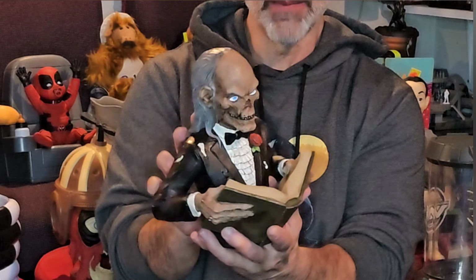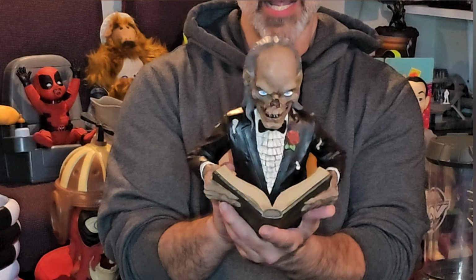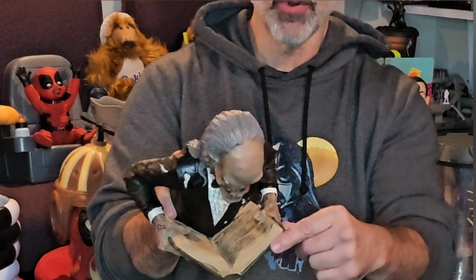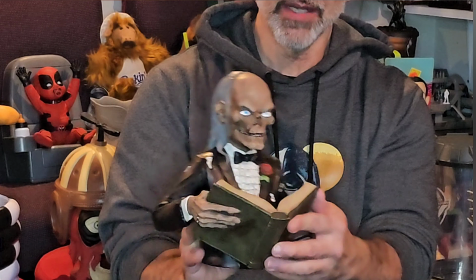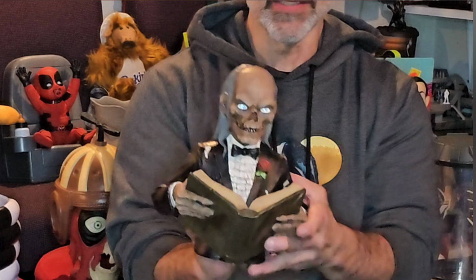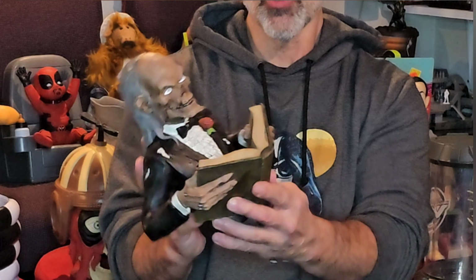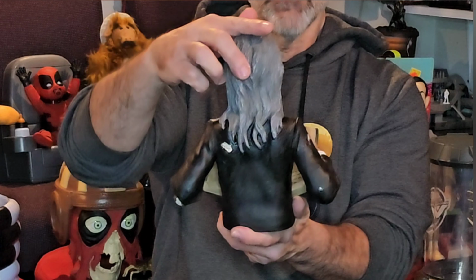But this is the Crypt Keeper. Now, this bust has amazing detail on it. There is writing in the book, so you can actually probably read that. I bet it actually makes sense. It's not just scribbled. There's actually some words in there. That is pretty cool. Great detail again. I love this thing, Tales from the Crypt. And did you know they actually had a cartoon series called Tales from the Crypt Keeper?